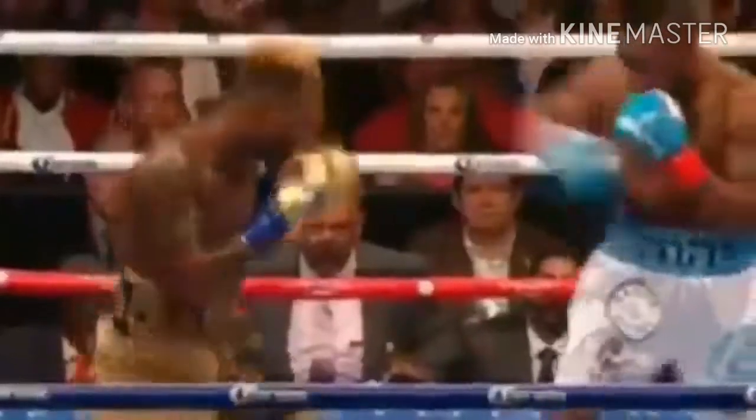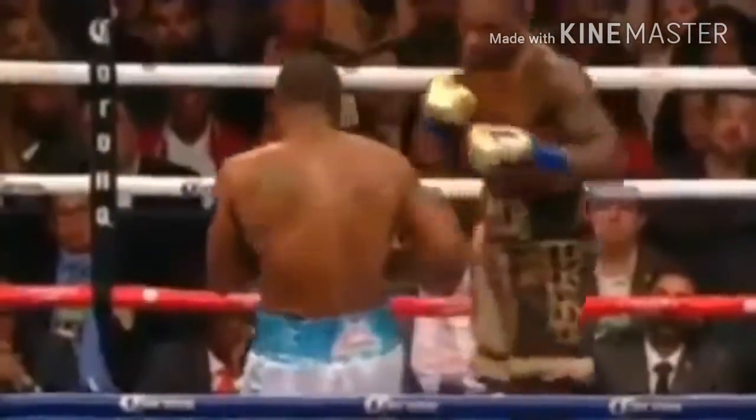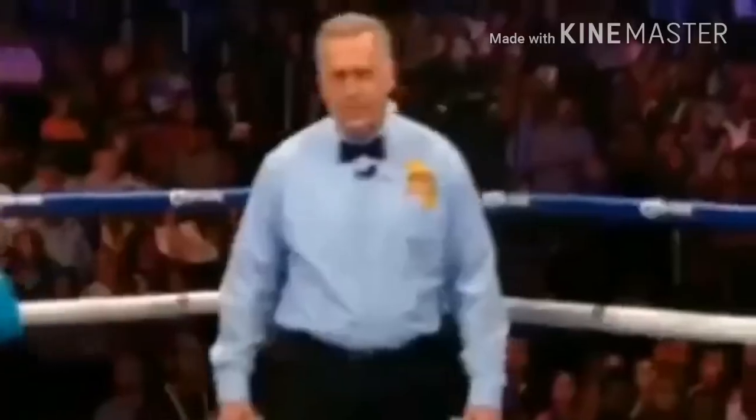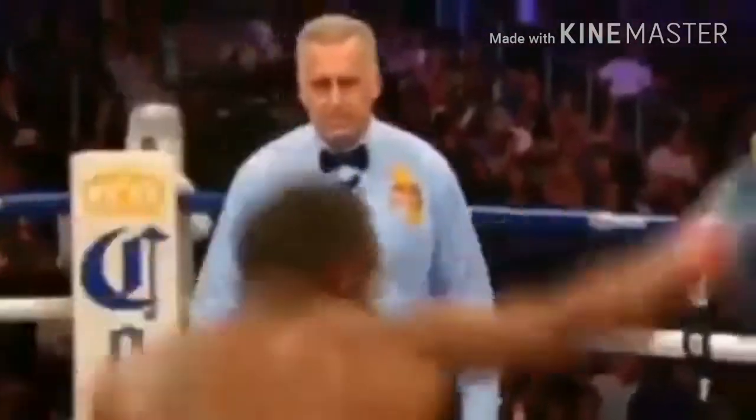As these rounds wear on for Austin Trout, it gets to be difficult if, in fact, with those two knockdowns, he's in a hole in the scorecards. Best combinations for Austin Trout. Because Austin Trout's not a knockout puncher, and you wouldn't expect to see that in this fight.